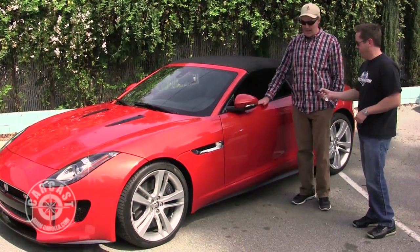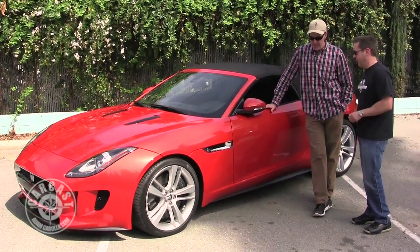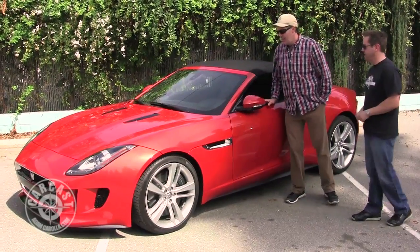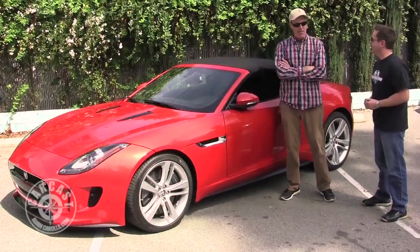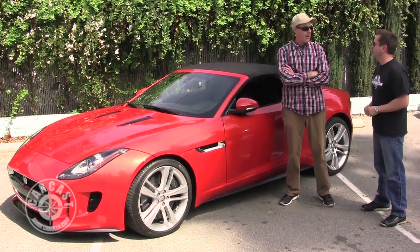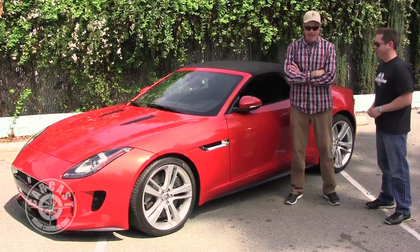So the base on this is? So the base 6-cylinder is 69,000, and then this will get up into the 100 and change. This one as it sits is 97,000. I'll tell you, the base with the blower on the V6, convertible, 340 horsepower. It's a great car. You do a lot worse than that for 69 grand.